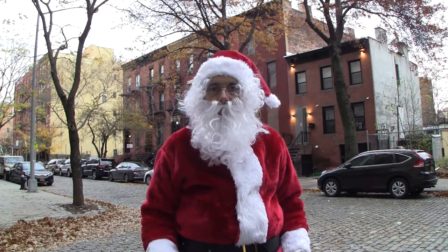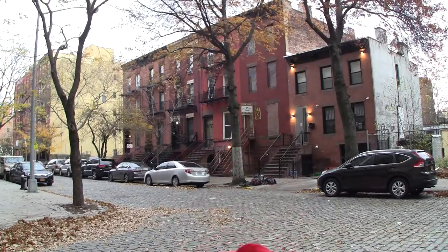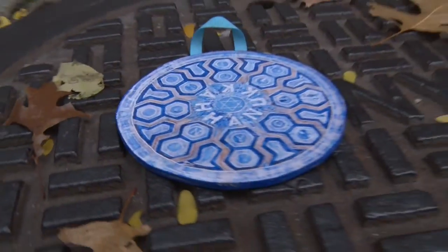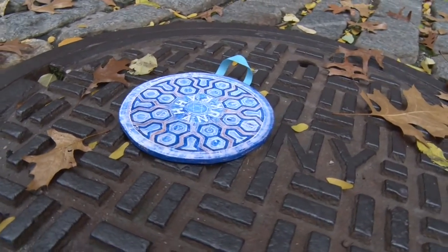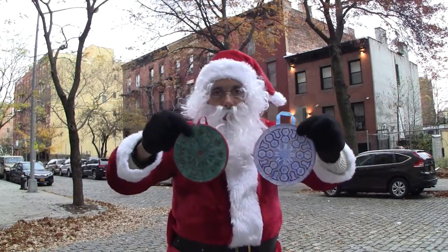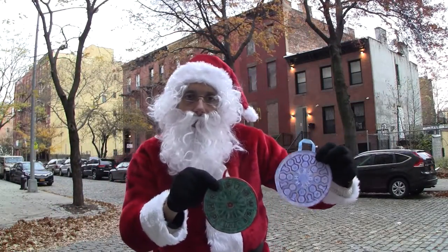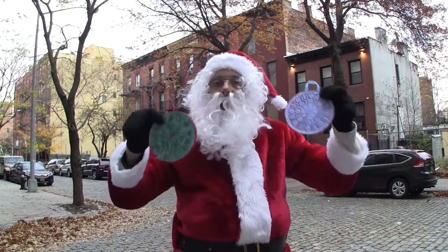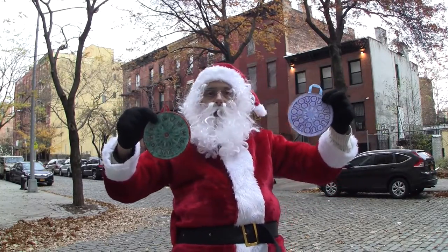And he says, I have little, tiny, wooden manhole covers. They're wood, they're signed, they're painted and sealed on the other side. They're beautiful. You can put them in your stocking, hang them on your tree, put them by your menorah, hang them on the wall, or just give them to friends to share every year for Christmas or Hanukkah.